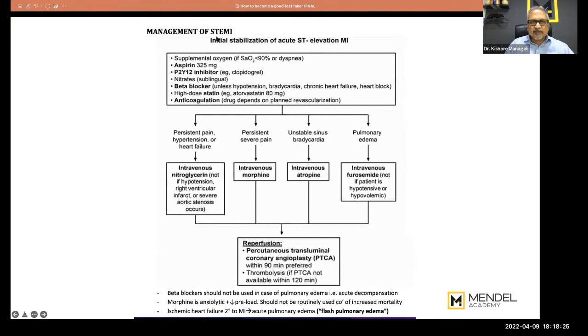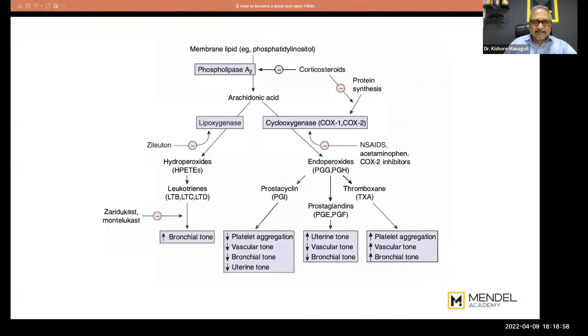All right, this is an example of a flow diagram. This is for the management of STEMI, which is myocardial infarction, ST segment elevated. So there are a bunch of steps that are to be done sequentially. This is exactly the pattern in which a patient of STEMI is managed in the ICU. So instead of rote learning them, you just have to know the first block and then everything else will automatically flow. That's my opinion.